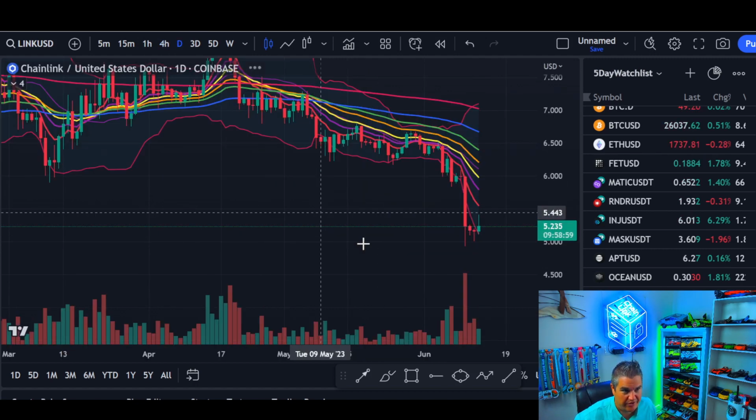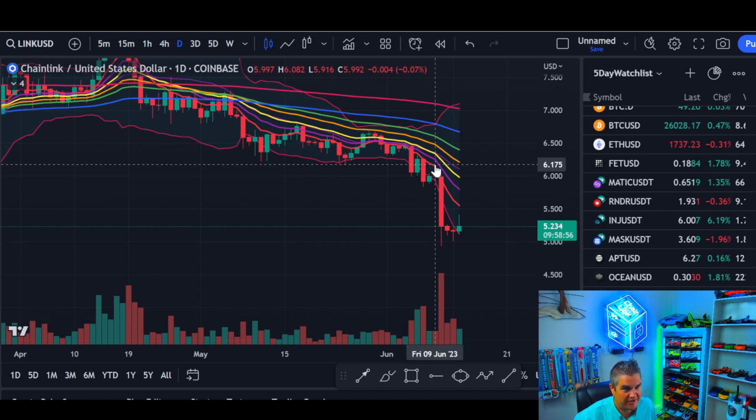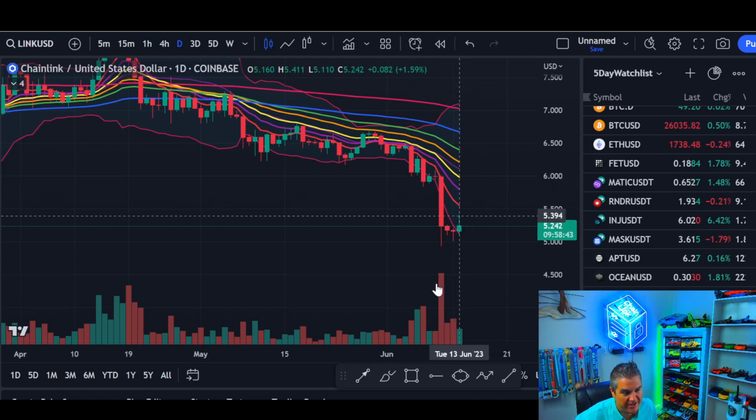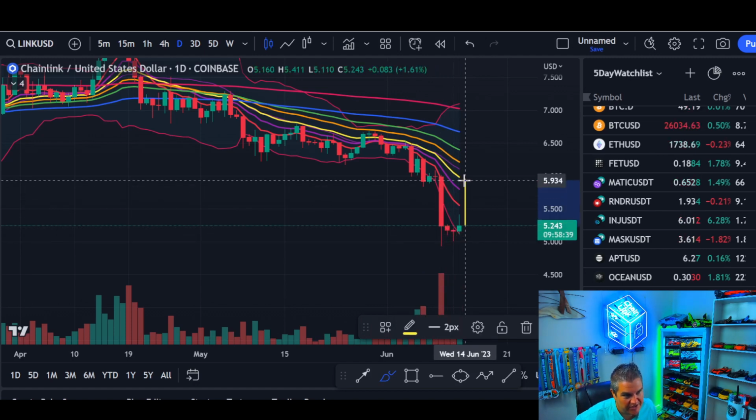So you want to look at these, they're called fractals. If you see the same pattern across multiple time frames, that's what a fractal is. So the move down, and the odds are sideways. However, the most bullish case is we make a run back to 6, get us back up to here. Could that happen? Absolutely. Bitcoin's done this multiple times, these kind of down and then up.